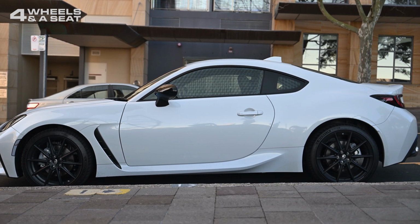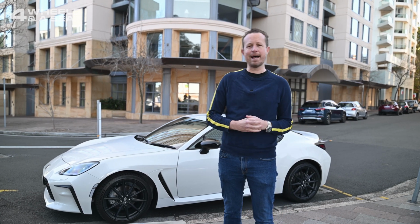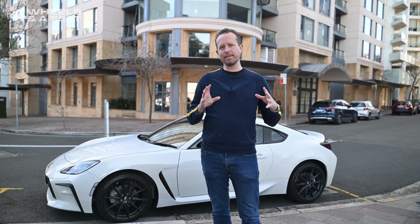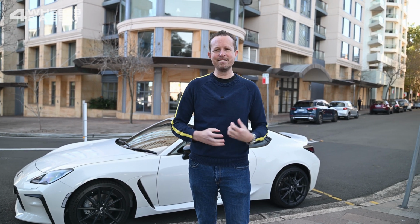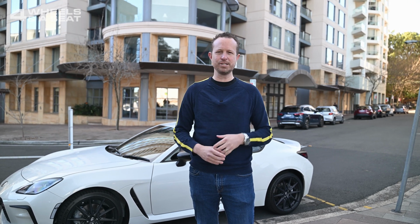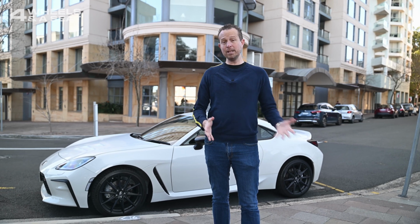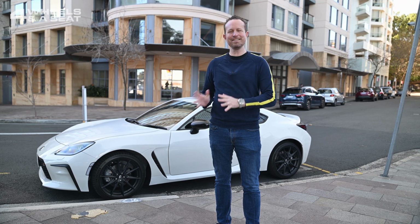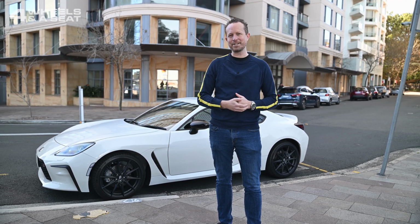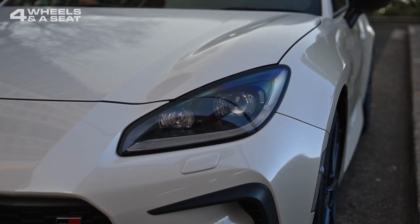So last year I reviewed this car's twin, the Subaru BRZ. You can check out that review by clicking the link up there. And I remember thinking at the time it was a real throwback to what cars used to be like. It sort of has that 1960s roadster feel, which is just so different in this day and age of electric cars. I really enjoyed driving the BRZ, but for some reason, I just don't love the GR86 quite as much. So the two cars do look pretty much identical from the outside.